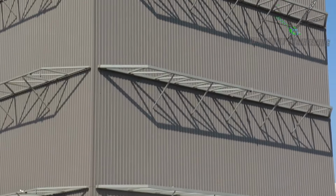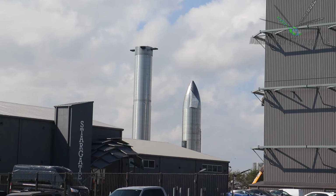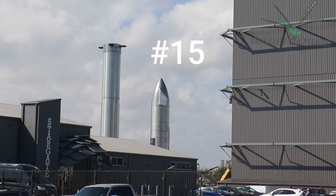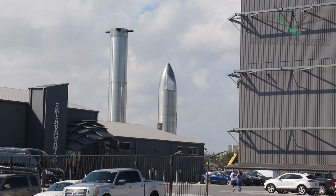And then this is the mid bay from the other side. And over there is booster number 3 and Starship serial number 16, the first one that actually stuck its landing, so they decided to keep that one intact, looks like.